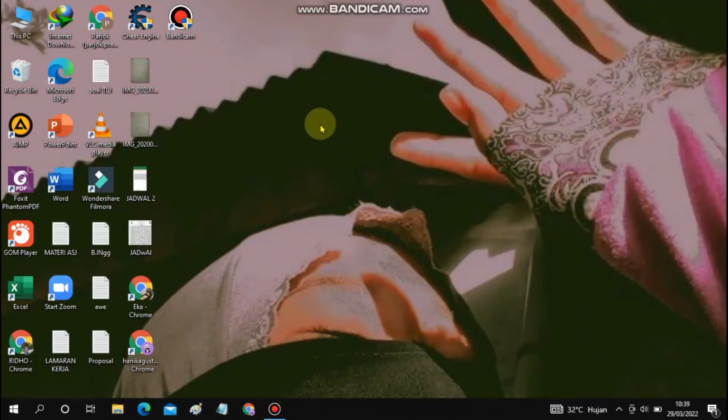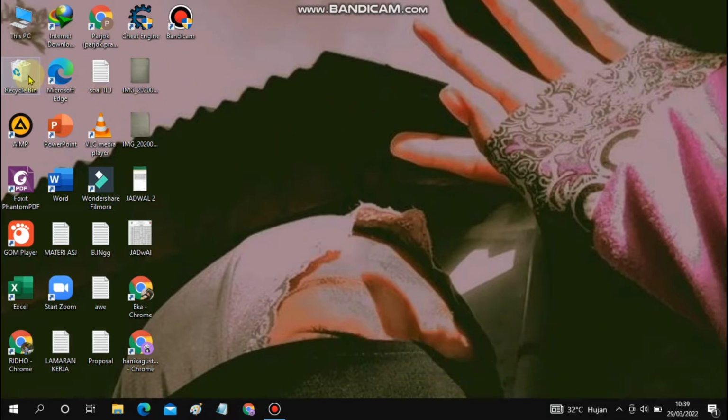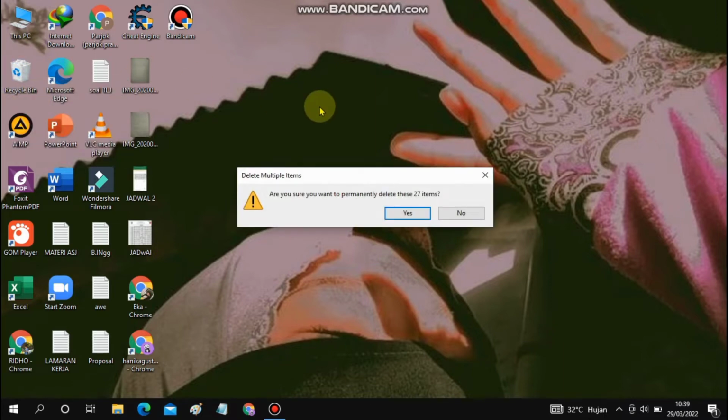The files that we will clean first are the ones in the recycle bin. Maybe some of you are not aware that if you delete a file directly, by pressing the delete button or clicking and selecting delete, the file will not be permanently deleted from your computer or laptop. The file will be stored first in the recycle bin, and when the recycle bin gets full, it will add up on this C drive and will slow down your computer.